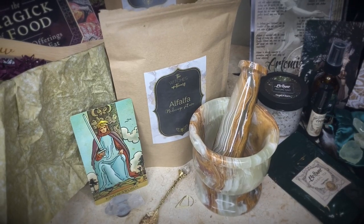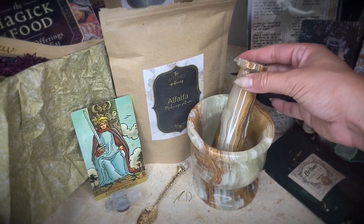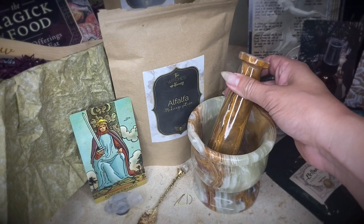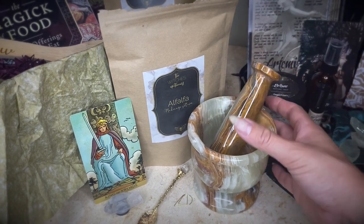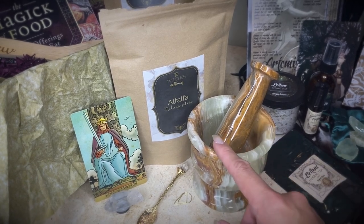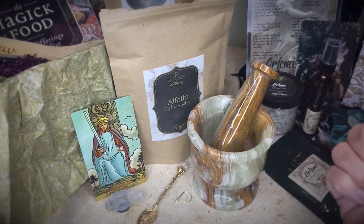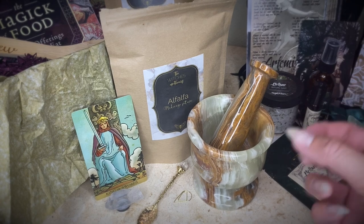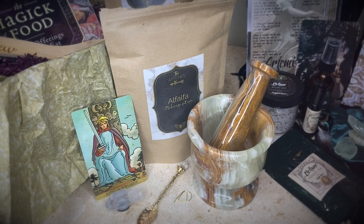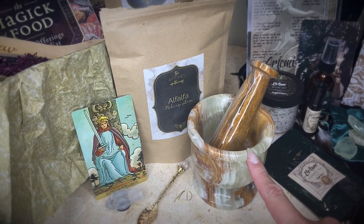So the star of this month was obviously this amazing green onyx mortar and pestle. Look at this beautiful thing. I'm absolutely obsessed with it, and it came at an amazing time. I had just been looking for a stone mortar and pestle because I have a wood one, and this is what I was looking for to be able to crush up maybe harder herbs like anise or cloves or different things that a wood mortar and pestle might not be strong enough to crush into a finer powder. So I was so excited to have received this.